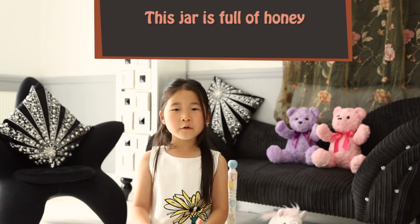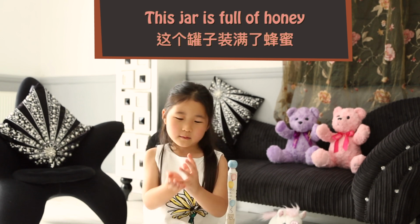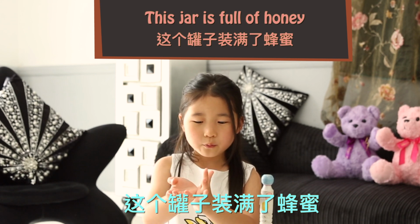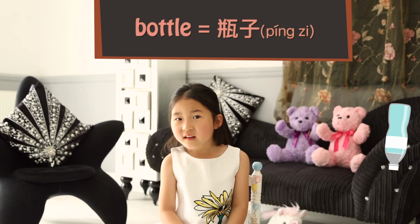Jar, 罐子. This jar is full of honey. 这个罐子装满了蜂蜜.